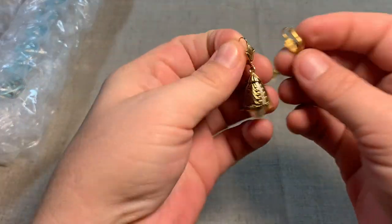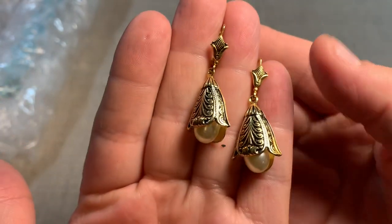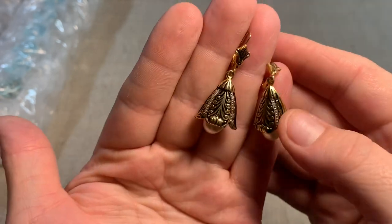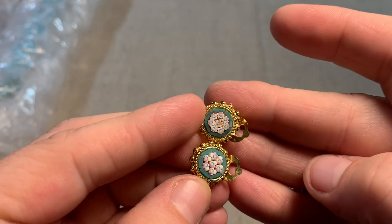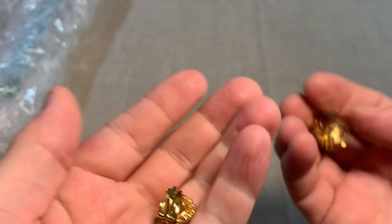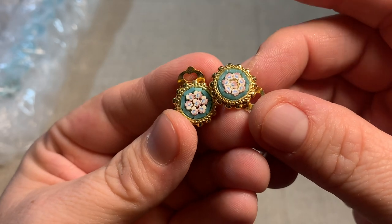Ooh, more Damascene. Yep, it's Damascene. It says Spain. So most Damascene is either from Spain or Italy. Beautiful set with faux pearl. Really, really pretty. Nice old chunky set. Beautiful. Oh. And then, ooh, micro mosaic clip earrings. Let's see. Very clean. These usually aren't signed. If they are signed, they're usually signed Italy. Okay, nothing there. Yeah, these are keepers. These are stunning. Absolutely stunning.